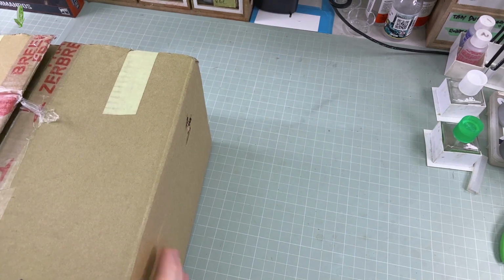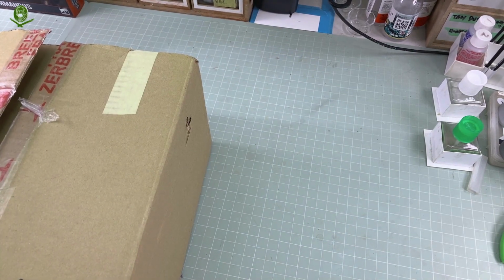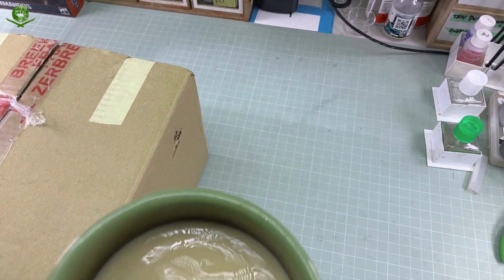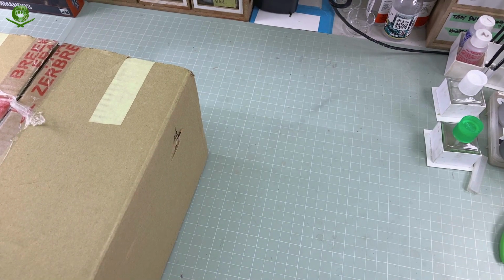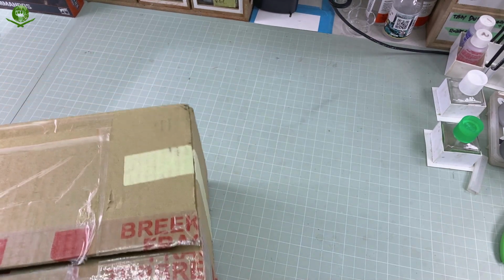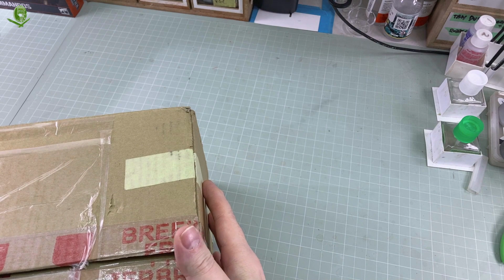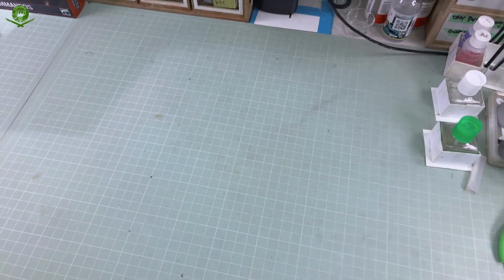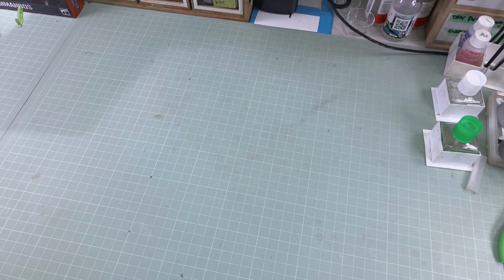So first of all, let's put this box over to one side. You can tell I've got a cup of tea. I'm all flippy floppy. Right, I'll move this box out of the way. I'll wiggle the camera around a bit, and we'll see what's in this box. Back in a second. Right, there we go.